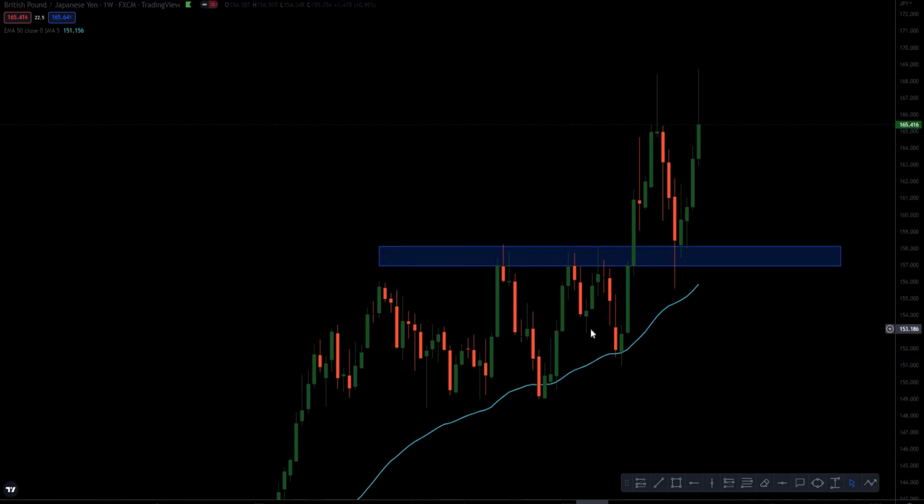From the weekly perspective, clearly we're bullish. But we see price came to make a swing higher, then came down to make a swing low, with this low higher than the previous low. So very much still respecting the higher highs and the higher lows.